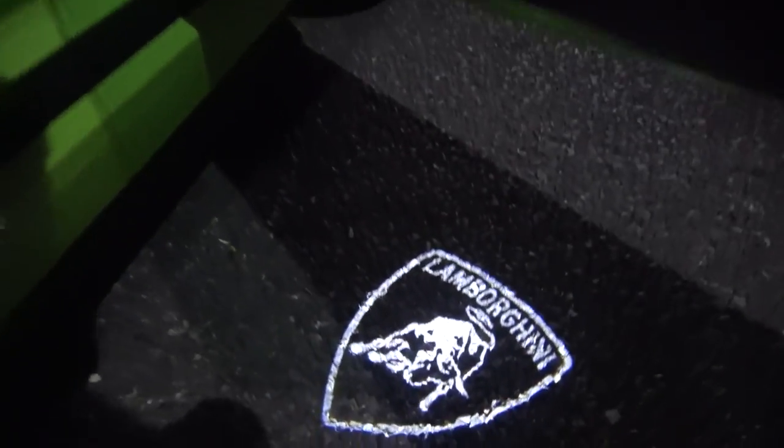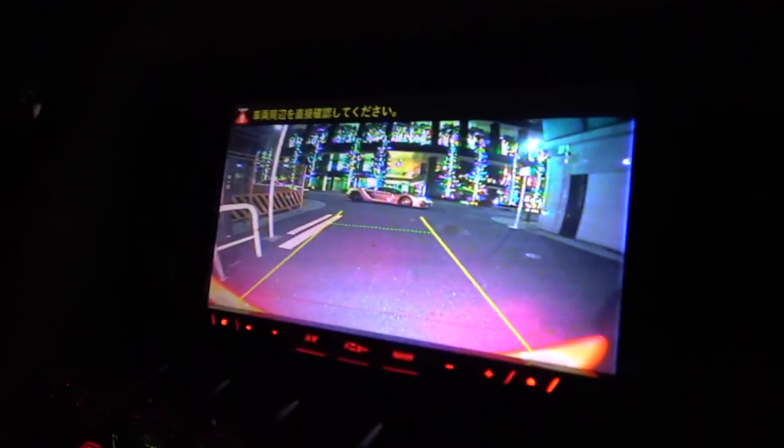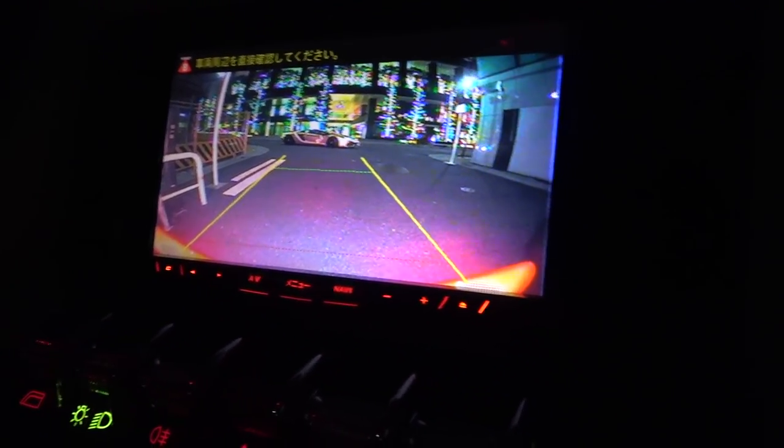Oh, he's got the auto lights. Are you kidding me? Yes. Oh, there we go. Hey, there we go, check it out. The rear view camera in the Balboni.